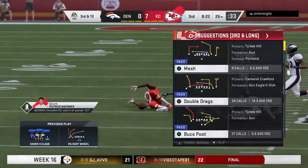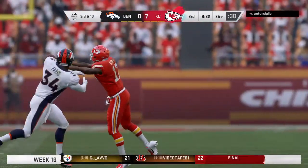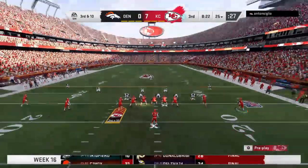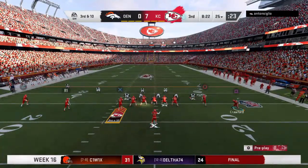How about this offense already feeling good about themselves with a touchdown in their first drive? They've certainly come out firing, even though that one was incomplete. With the 7-0 lead, more apt to take a shot like that downfield? Hey, you're 1 to the good. Go ahead and try and press your advantage.